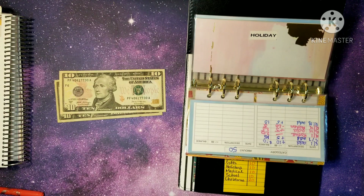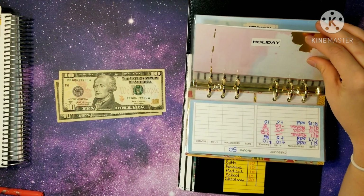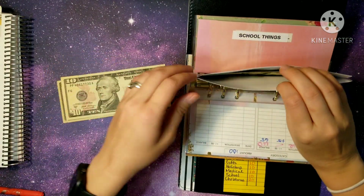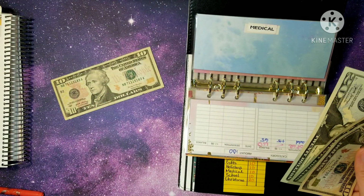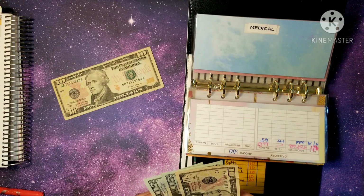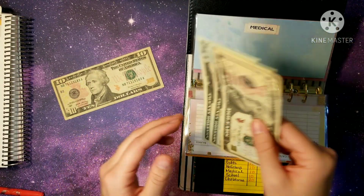So now if we need to just go and buy bags of candy for them to put in their little bags so they can trick or treat or whatever, we have that. If not, it'll go into Thanksgiving, and then we have that for then. Medical, 10. We just had to use some medical today as well. My poor baby got bitten by a bunch of ants, so we had to go get Benadryl.